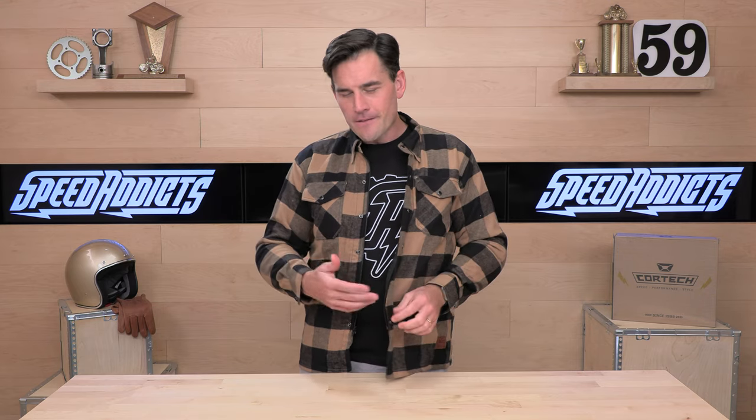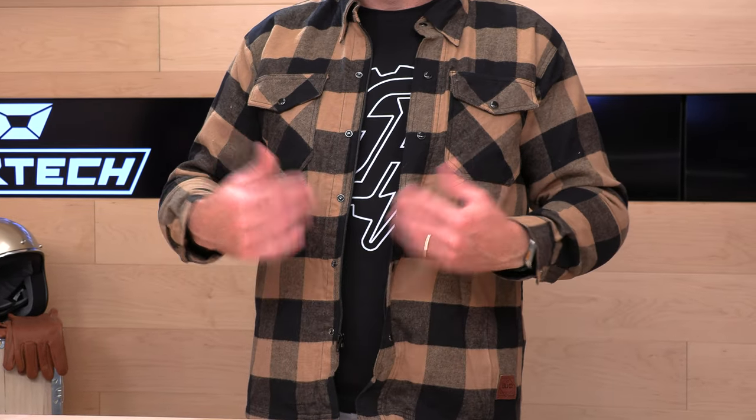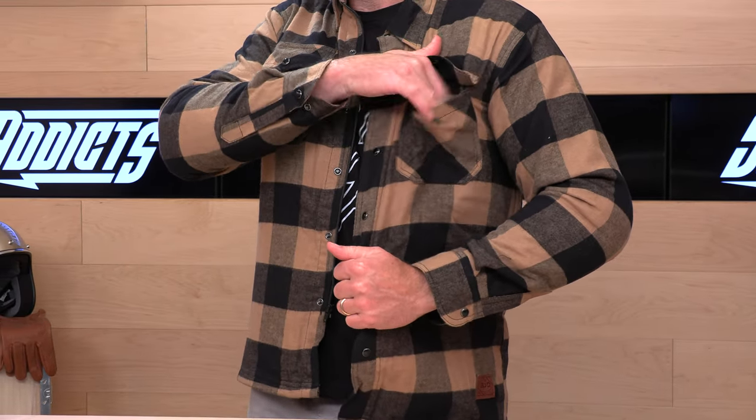But when you're riding, flannel cotton material doesn't hold back a lot of wind. And the interior is this mesh material, so it's going to flow pretty good. It's not great for cold temps. You're probably going to want something a little bit more robust, but for mild to warm temps, this is dialed in. Again, you've got the armpit zippers there if you want to flow a little bit more air. You've got two snap pockets here for your Marlboros. You're ready to go.